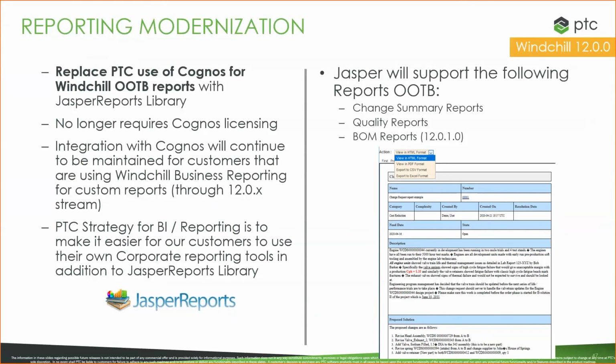It is possible to migrate Cognos reports to Jasper reports in Windchill. However, as this is a third-party to third-party migration, it will be the customers' responsibility to do this move. From what I have seen online, I saw some videos and there is some documentation. This should not be a difficult task.